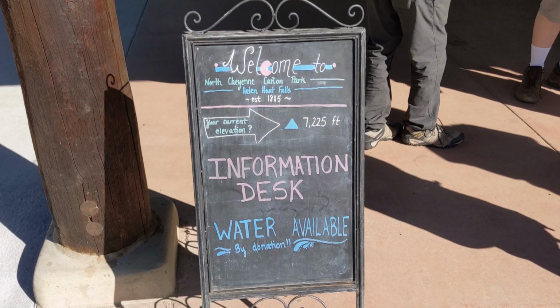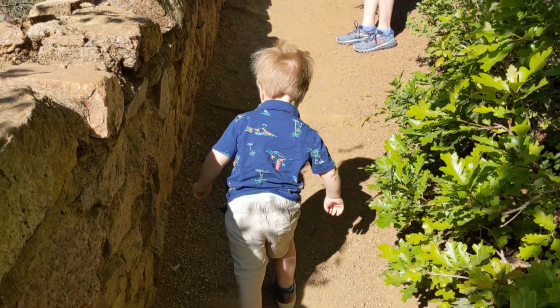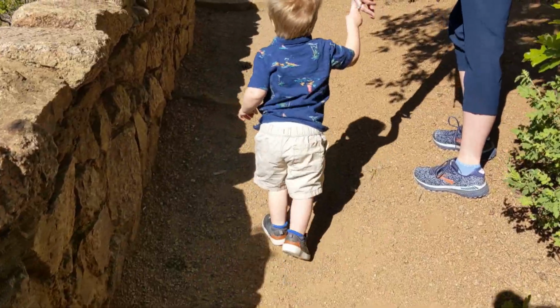Great things that I'm seeing all over is actually what elevation you're at. Currently, 7,225 feet. So there is a little trail up to the top of the falls, which even little man is able to do.